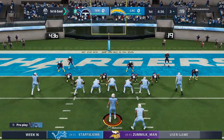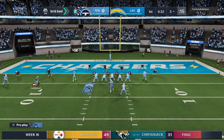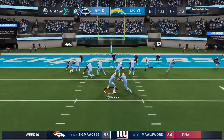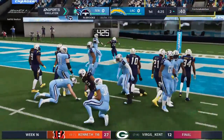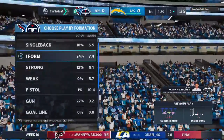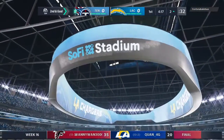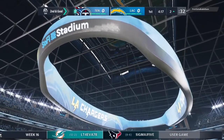First and goal from the 3. And the D not yielding much there. He's only going to get a yard to about the 2. Looking at this now, you've got a couple more cracks here this close. Sneak it. I don't think even go into a huddle. Just line up, snap it, and fall in behind those guys into the end zone.